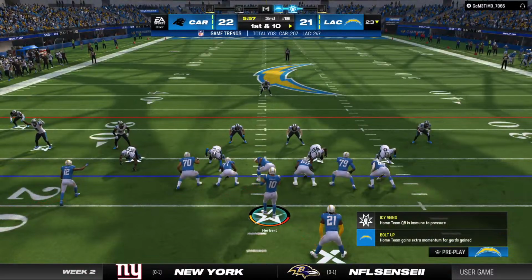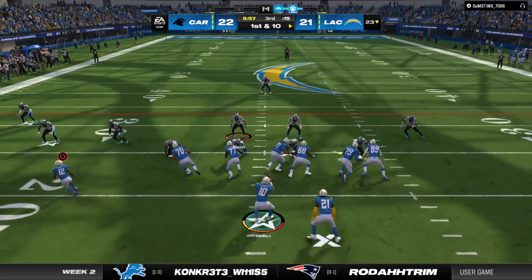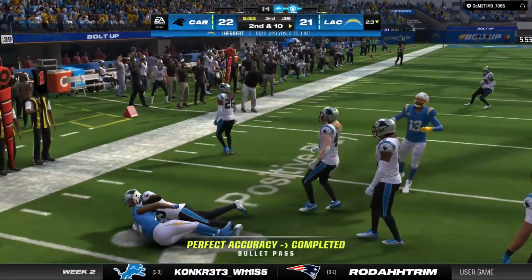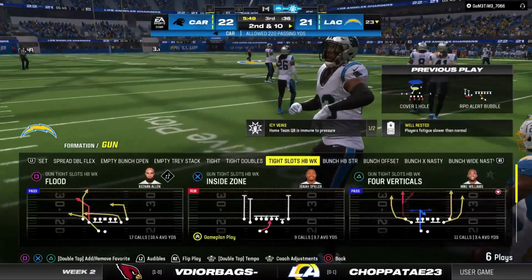The Charger drive about to get going. Well, Charles, we saw a pretty entertaining first half, close ball game. Remember there toward the end of the second quarter, the opposition scored to take the lead. Now we'll see if these guys can get a score of their own to regain that lead.